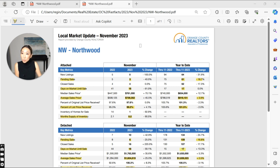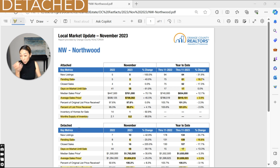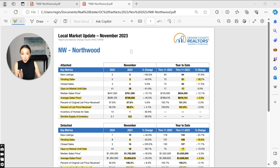So when we review this housing report, we always break it into 2 buckets. One is attached home that covers townhome and condo, and detached home is probably better known as single family home. And the number here in the middle is the single month of November. On the right column, that's a cumulative number from January to November, totaling 11 months. All right, we'll focus on all those metrics highlighted in yellow. That's my pick of the top 5 important metrics you want to know.